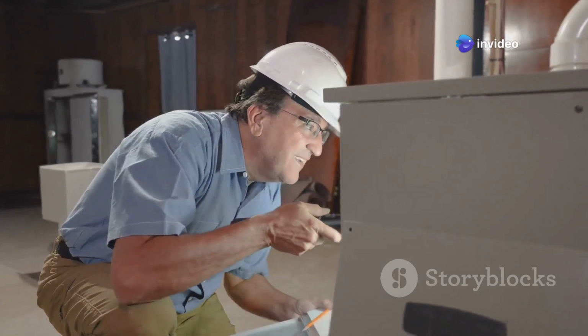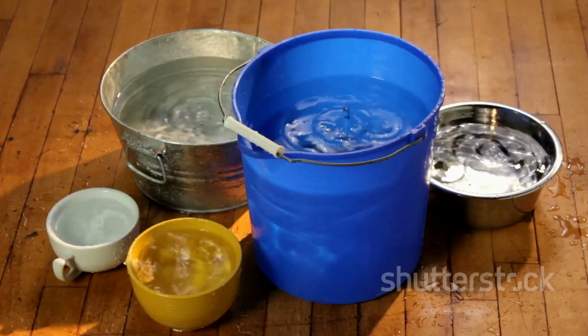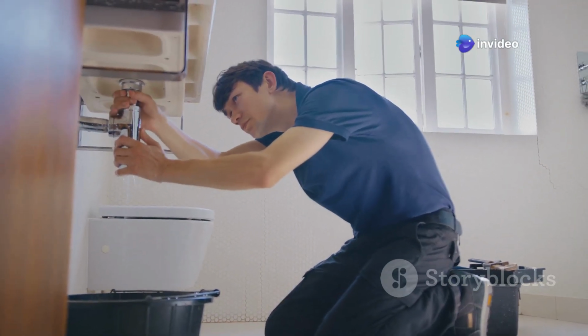Let's gather our tools. For a tank-style heater, you will need a garden hose that is long enough to reach a floor drain or go outside. You'll also want a bucket to catch any initial drips. A flathead screwdriver or a wrench might be needed to open the drain valve.